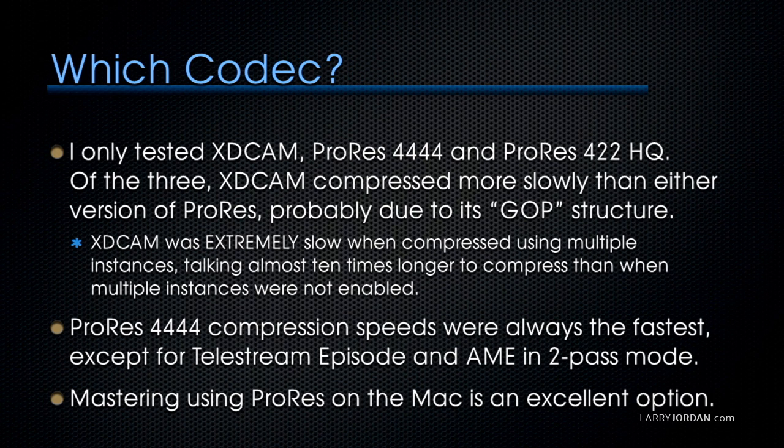I only tested XDCAM, ProRes 4x4, and ProRes 422HQ, and of the three, XDCAM compressed more slowly than either version of ProRes, probably due to its GOP, its group of pictures structure. XDCAM was extremely slow when compressed using multiple instances, taking almost 10 times longer to compress than when multiple instances were not enabled. ProRes 4x4 compression speeds were always the fastest, except when using Telestream Episode and Adobe Media Encoder in 2-pass mode.